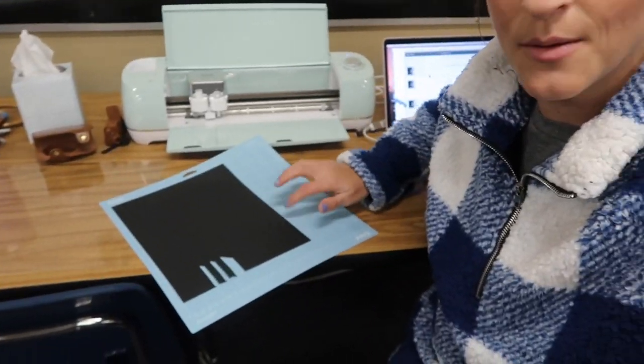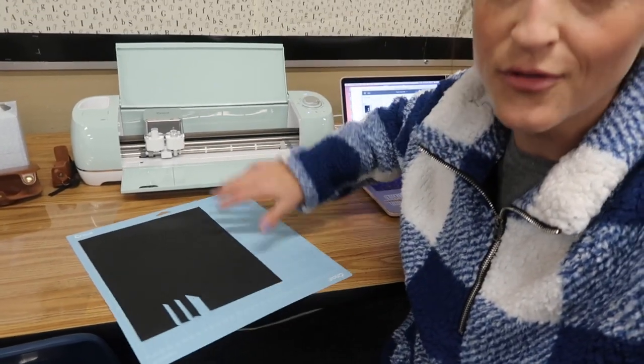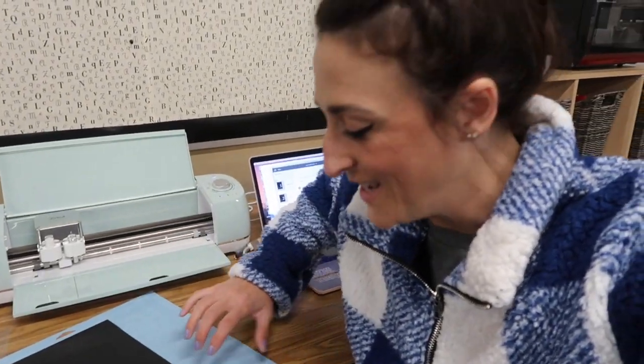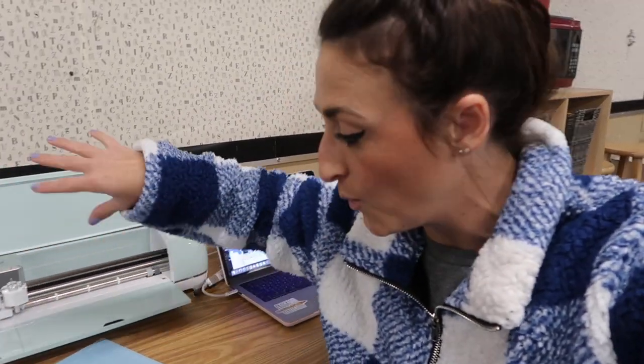I didn't feed it through. There's the sticky mat that comes with it, and there are different grips of the mats. For this cardstock, I just needed the light grip sticky mat. And this is not the fault of the machine. It was completely user error. I just didn't pay attention to how far it went into the machine.